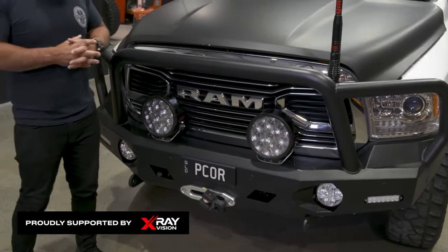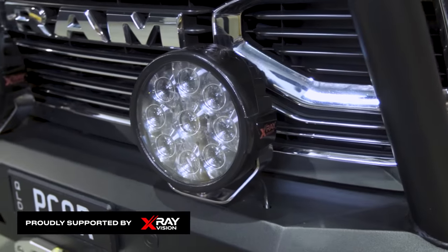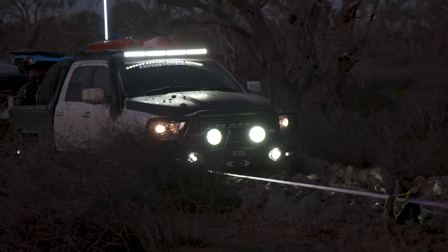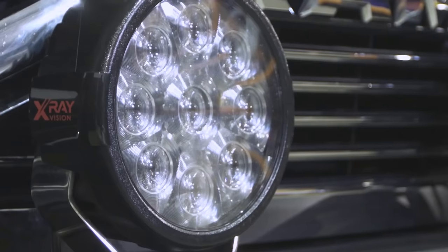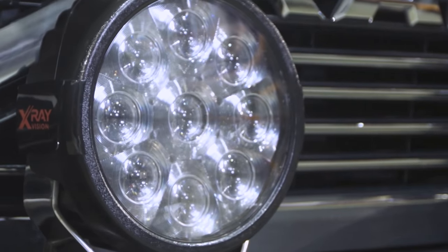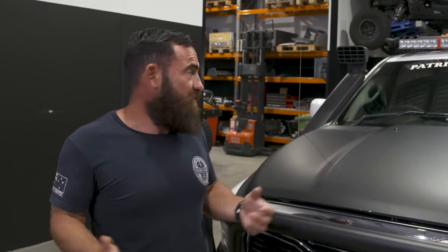X-ray lights. I've recently been converted from HID to LED. I'm pretty much there now. I think what they're getting out of the LEDs now, and especially when it comes to lighting, X-ray are at the top of the game. Again, you would have seen it in other videos, but it's all about the optics that sit in front of the LED, and that's where X-ray excel over anything else that I've tried. It's a brand that, if it ain't broke, don't fix it. Once you find something that you're passionate about and you love and a brand that you trust, you just kind of always stick with them.